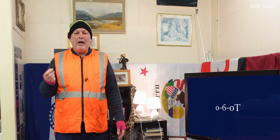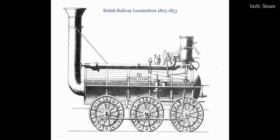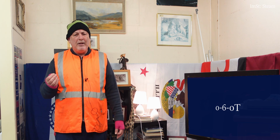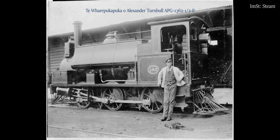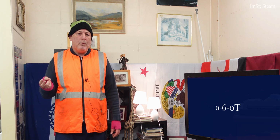Next comes F in our alphabet, the 060T. Subsequent to Hackworth, it's really difficult to find an example of a poor 060 locomotive. The reason for that is that they very quickly in their existence found the limits of the type, and that explains why they are long served, plentiful and ubiquitous.